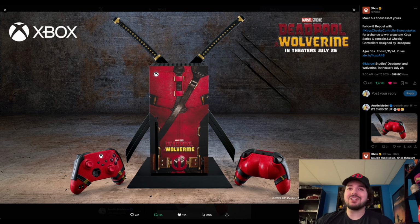Now for the controllers, which is hilarious. You can see the controllers have the same texture as the Deadpool suit, which I think is a nice touch. It's probably really grippy and everything, which is nice. We've got the Deadpool logo on the bottom left, and then we've got all of these different straps just like his suit. Then we've got the buttons in black. The actual letters are in red, which is a nice touch too. And yeah, it looks really good. And then the best part about them is that they're double cheeked up. Look at this. They really put a bunda on the back of a controller. What is going on here? I'm all for it though.